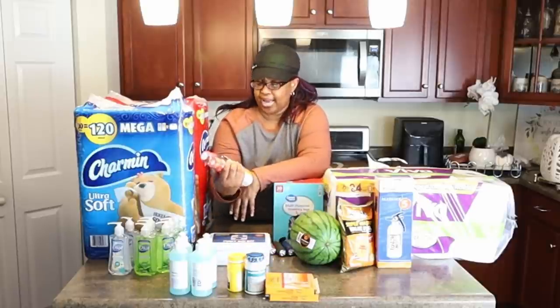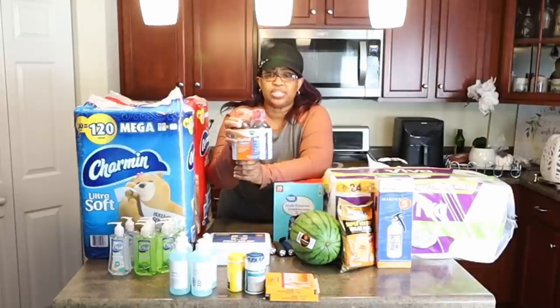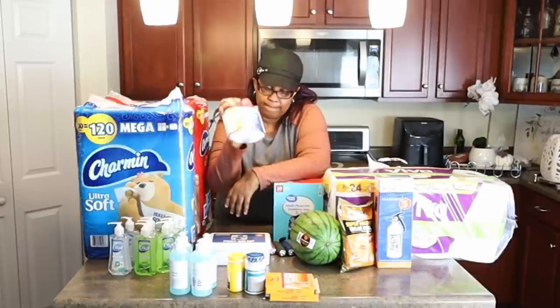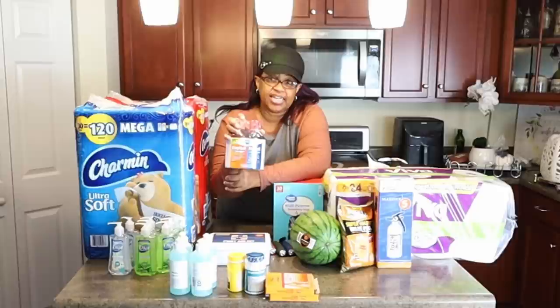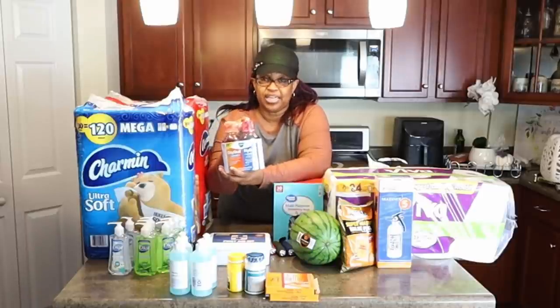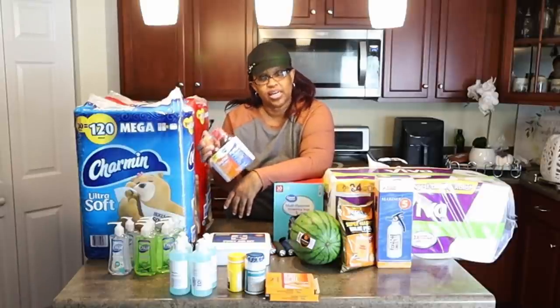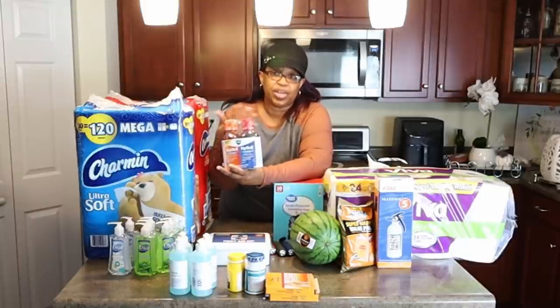So we got some DayQuil and NyQuil. I got this at Target. I want to say this duo was $14, if I'm not mistaken. It was between, well, I want to say it was between $15 and $19.99. I know that's a lot because we paid for the name brand. You can get the off brand for each of these separately for $5.99 at Target. But I know I take this stuff and I know this works. I haven't used that other stuff. So I didn't want to buy something I didn't use and I didn't feel like it would fit my need.